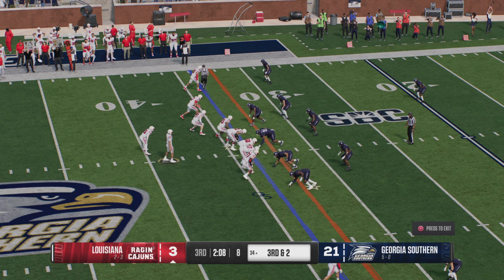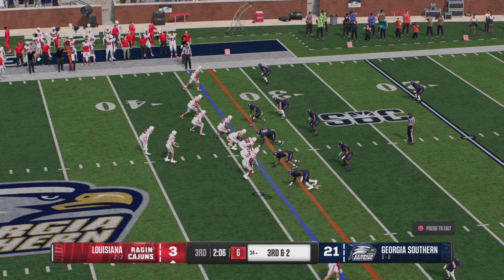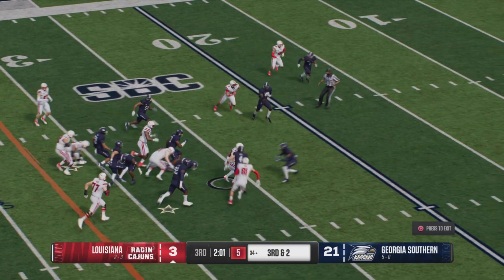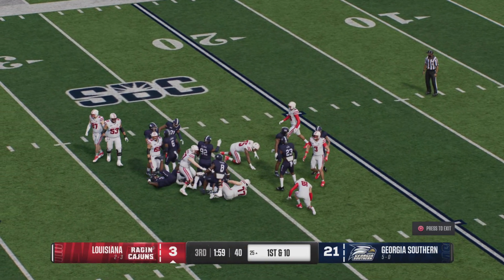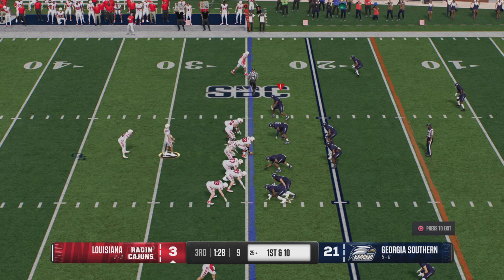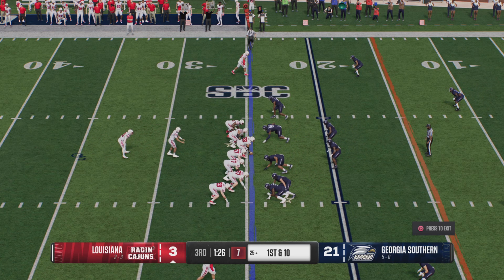If every journey begins with a step, this offense needs to step into a third down conversion and then try to turn it into some scores, and fast. And he'll be taken down, but he does have enough for the first down. The Raging Cajuns are marching down the field.